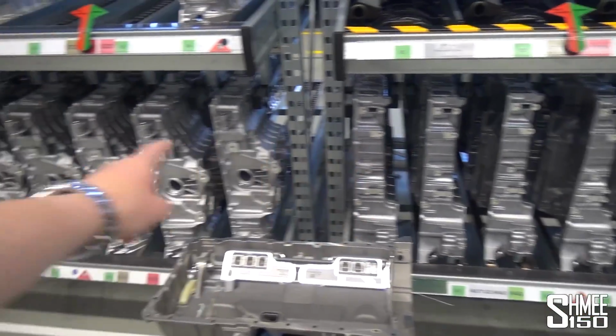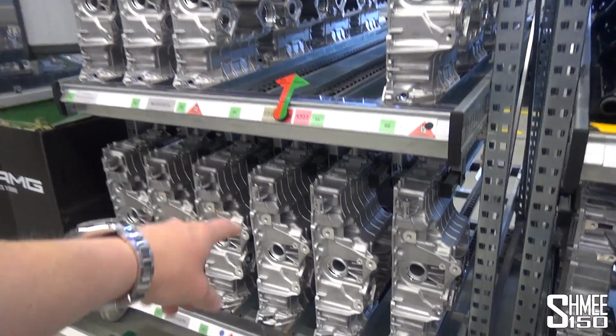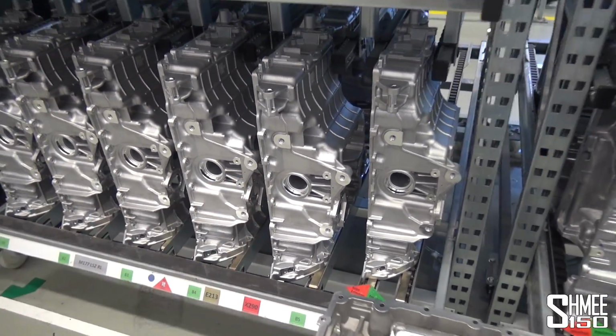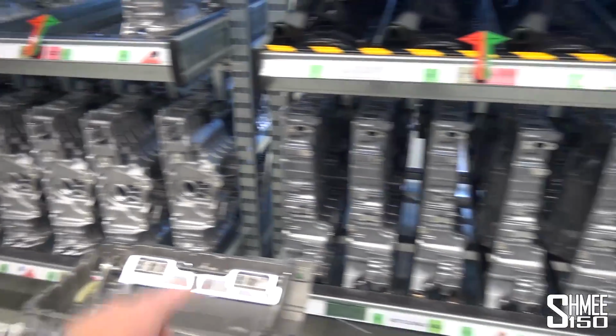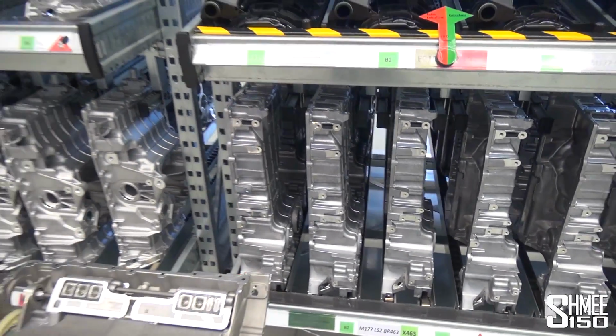Behind, you have the wet sump oil pans for the different cars. So this is for the E or the S. You can see that there's the drive shaft that goes actually directly through it. In the G, where there's more space available, it's actually a slightly different setup, leaving room for that to go underneath.